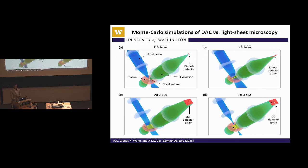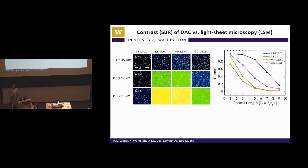So we did some Monte Carlo simulations to look at the light transport through these microscopes on a computer. We found that obviously the point scan dual axis is the winner. We knew that going into this. That would give you the best contrast and depth. Line scan dual axis is what we were using for our miniature device, and we found that the light sheet microscope could get comparable performance, at least in these simulations. So that gave us some confidence that this may have some merit for looking at thick tissues. And the confocal light sheet approach would be even better, and that's a trick we can play to further increase our depth.